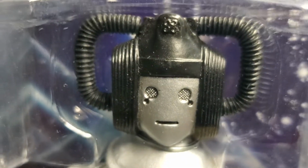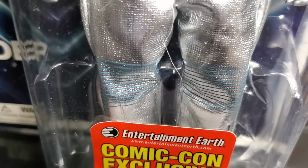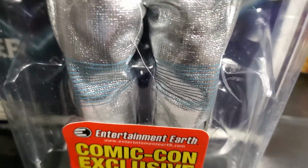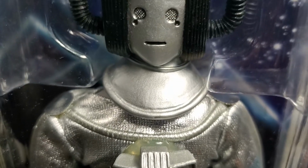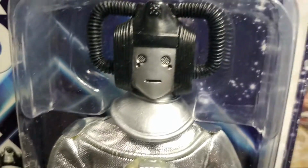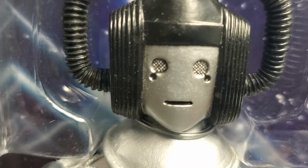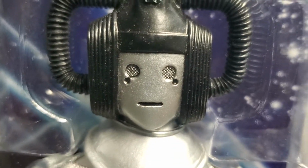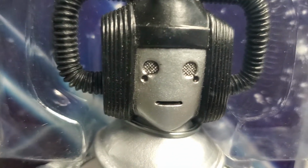Biff Bang Pow did a fantastic job on his head sculpt. The Cyber Leader checks all the boxes. He's a fun, fun 8-inch action figure. The playability value on this figure is just off the charts. This is the figure I would have loved to have as a kid. Now, they made a Cyberman figure for the Doctor Who series. Mego did, I believe, back in the 1970s. Or it was somewhere maybe the early 1980s, somewhere around there.